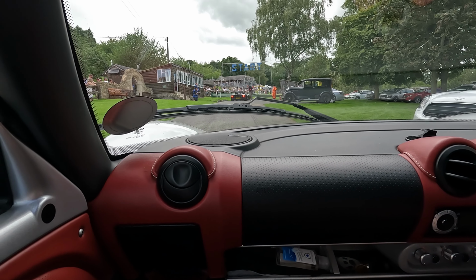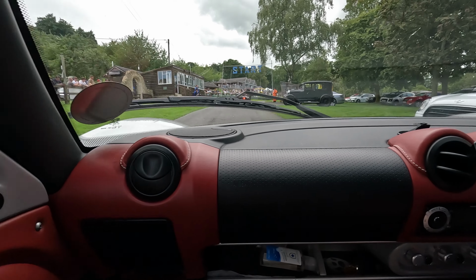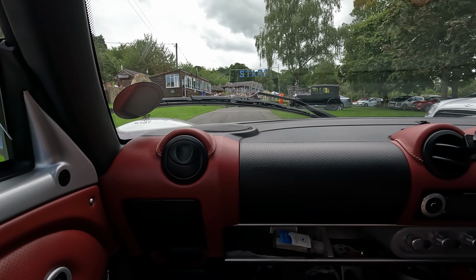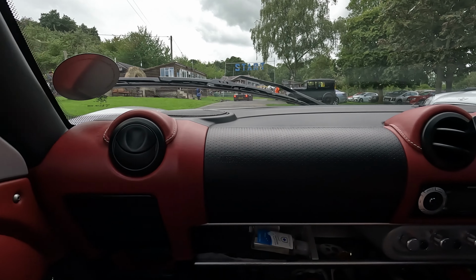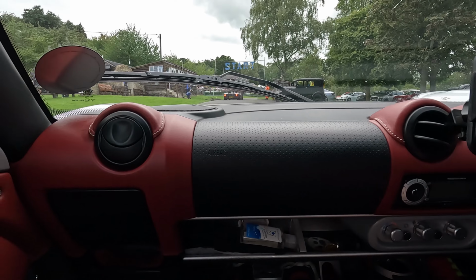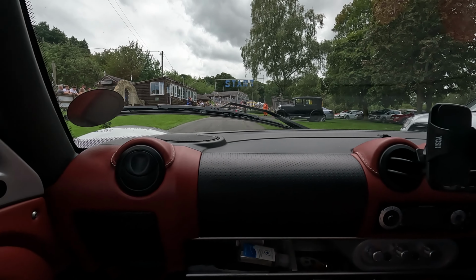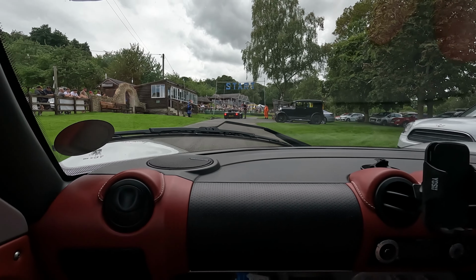But yeah, they'll never make this again, will they? Nah. Actually, a lot more headroom than I thought as well. Yeah, to be fair, 6'1", 6'2" people can get in it. With the roof off, it's obviously a lot easier to get in.